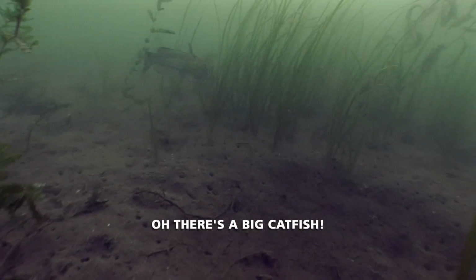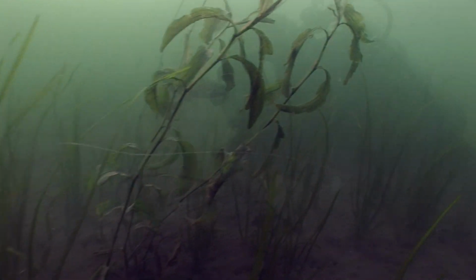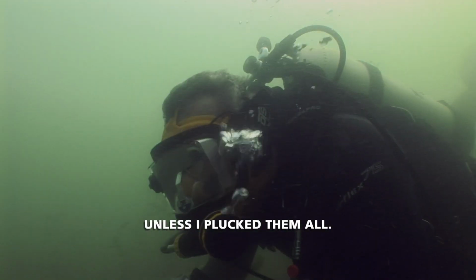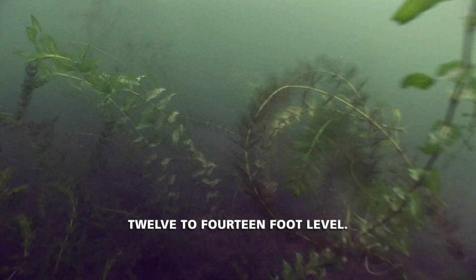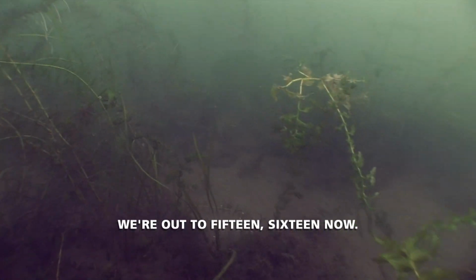So there's a big catfish. Catfish going along the bottom. We gotta see a bass. Unless I plucked them all. I was catching them in that 12 to 14 foot level. We're out to 15, 16 now.